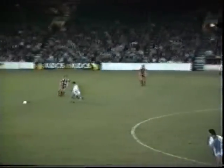Gale. O'Driscoll for Bournemouth. John Williams. So Kevin Bond and Simon Garner. It's a goal kick. So we've had 30 minutes in. It's still AFC Bournemouth 0, Blackburn Rovers 0. A free kick to AFC Bournemouth for pushing on Sean O'Driscoll.